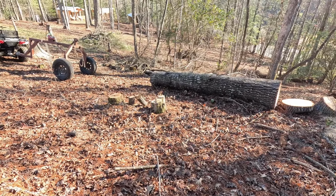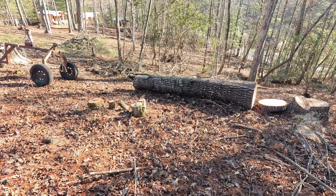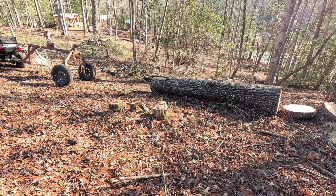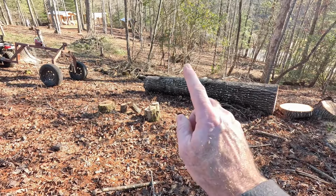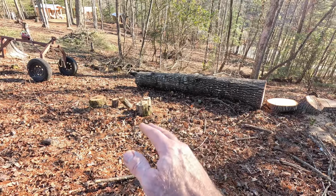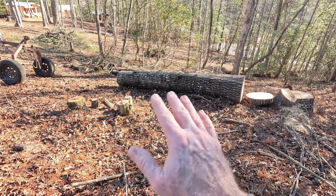Well, here we are. We're at the last log here, and this is by far going to be the hardest one to get. A couple of things are working against me here. This is a 12 footer, so it's the longest, and it's at the bottom of the tree, so it's going to be the heaviest.